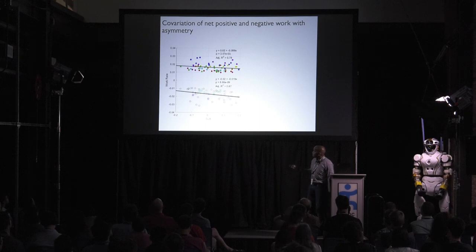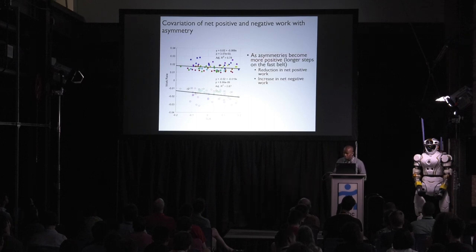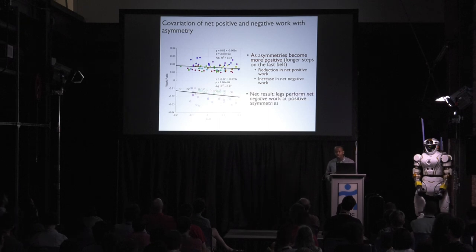When you look at people varying their asymmetry from negative values to positive values, where they're taking longer steps on the fast belt, what you observe in this group data from 10 participants is a reduction both in positive work performed as well as an increase in negative work. Okay? This is consistent with the prediction that we made previously. There's a reduction in net positive work as well as an increase in net negative work, and now the legs are performing net negative work at these positive asymmetries, which we typically don't observe during our experiments.